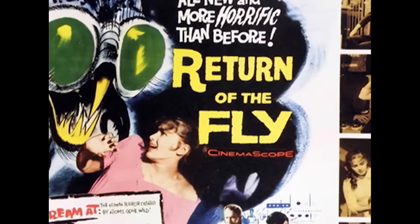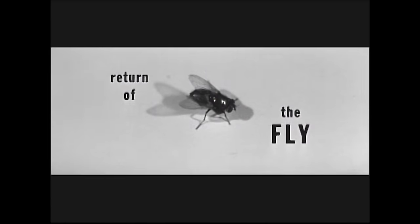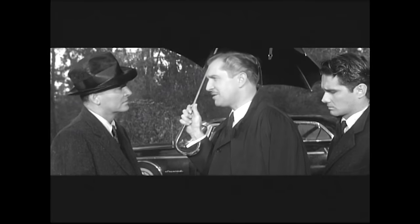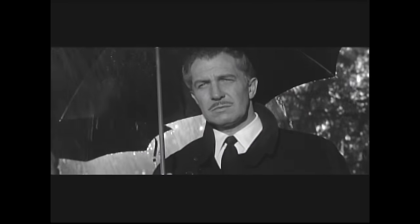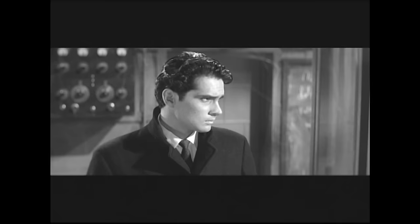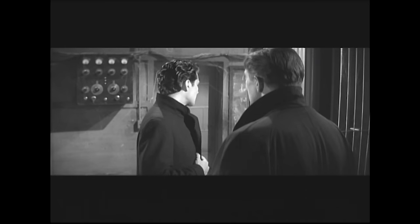The sequel, Return of the Fly, is in black and white, which is strange considering that the first one was in color. Vincent Price plays the same role as Andre's brother, though the plot focuses on Andre's son, now grown up, who continues his father's work.